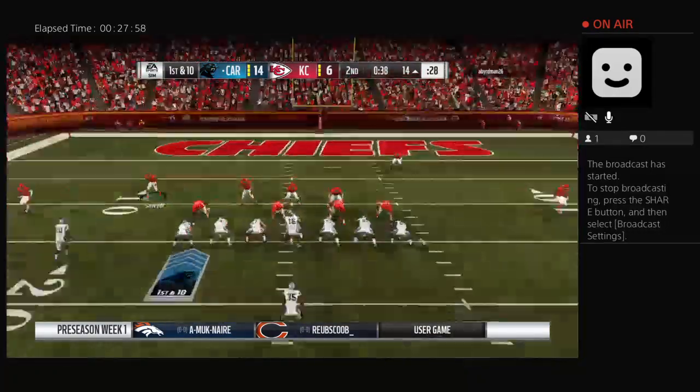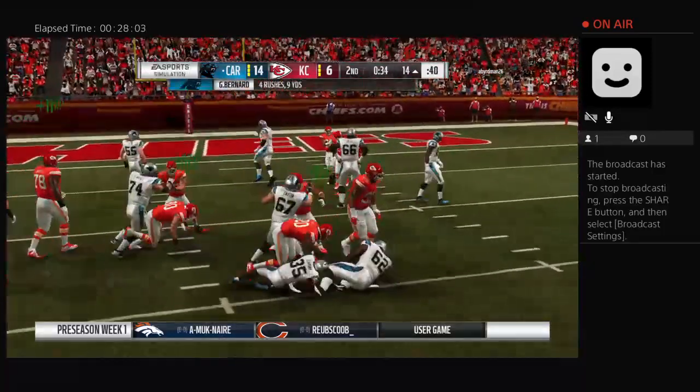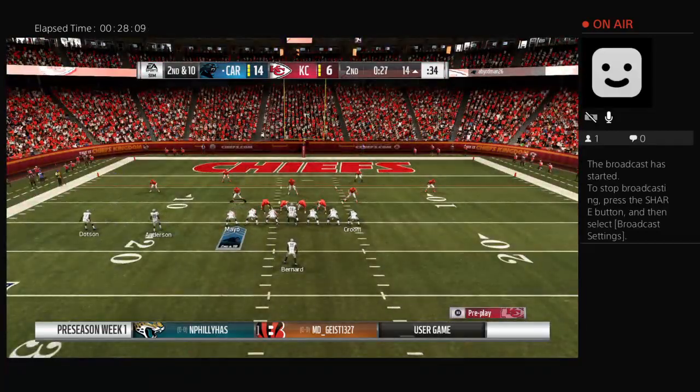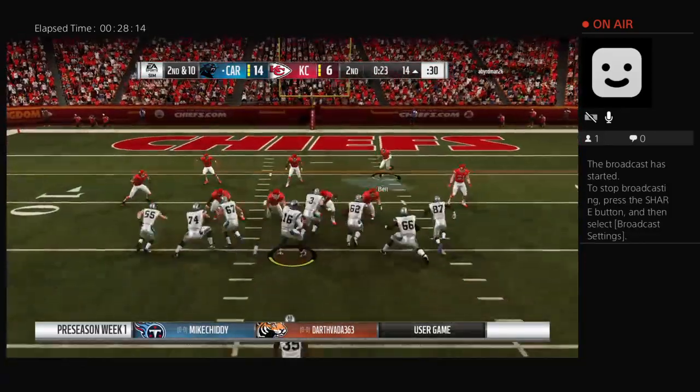Perfectly executed crossing route. Now a carry for Bernard. And he's stopped immediately there. Call it no gain on the play, and it'll be second down. He had a great read there from his free safety position. And, Charles, you know with those guys, it's all about their eyes. They have to be laser-focused.